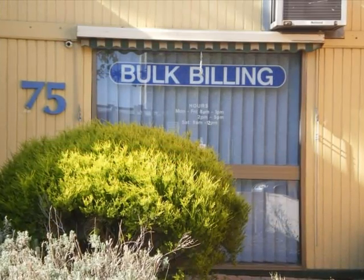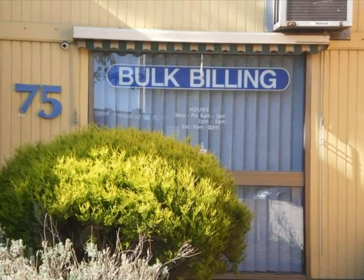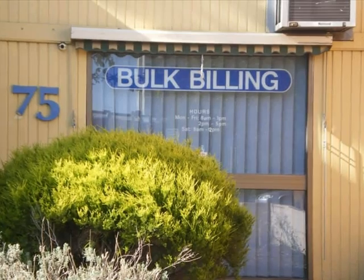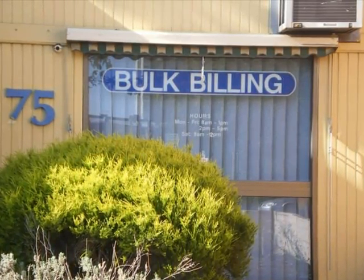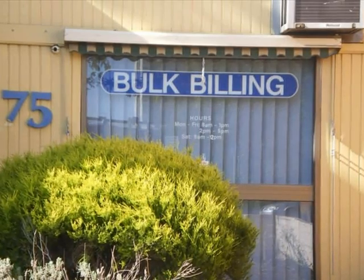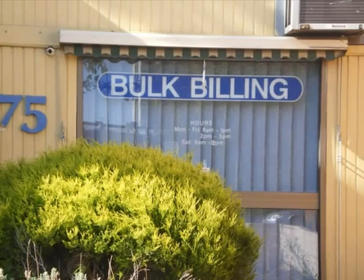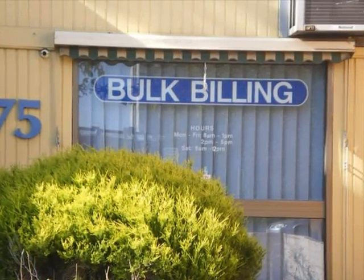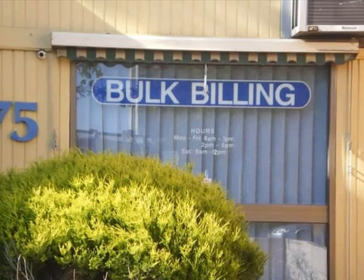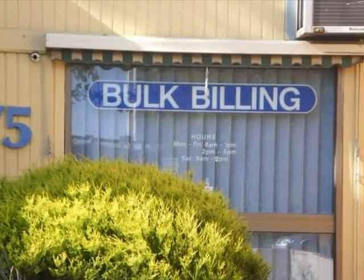Look for doctors and medical services with this sign. Bulk billing means you do not have to pay the doctor. Medicare will pay. You will show your Medicare card and sign a form. If you don't do this, you will be sent a doctor's bill. If there is no bulk billing sign, the doctor will charge you. You have to pay the full amount and then claim it from the Medicare office. You must get a receipt to take to Medicare.